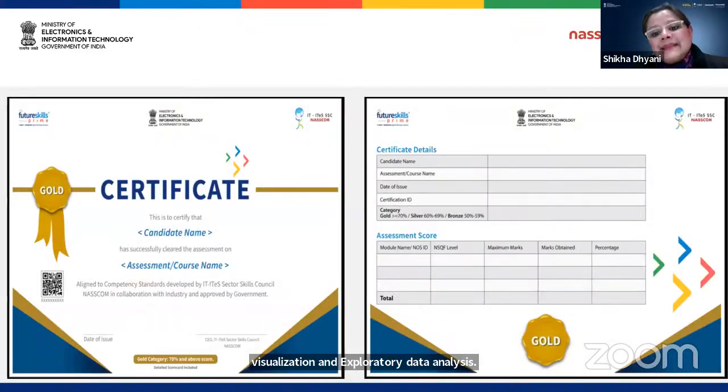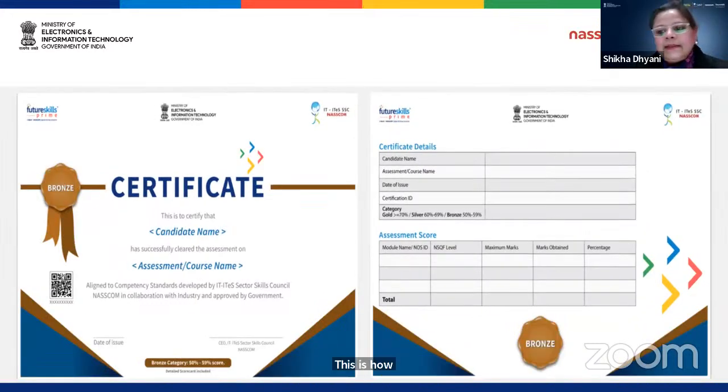This is the assessment certificate. So if you complete acquiring data for level 1 and you go for the assessment, this is how the assessment certificate will look like. Similarly, for level 2, if you complete both the courses and you go for the assessment, this is how the gold certificate will look like. This is the silver and this is the bronze.